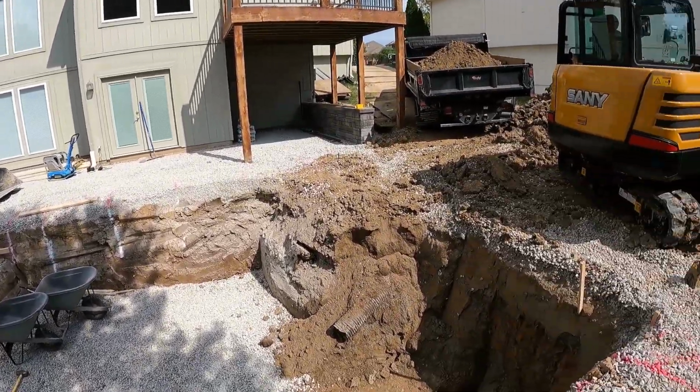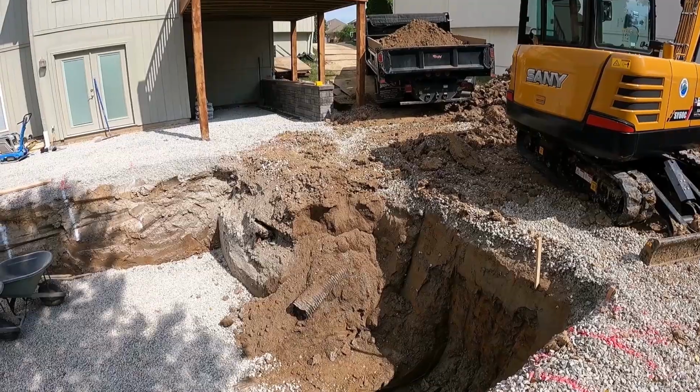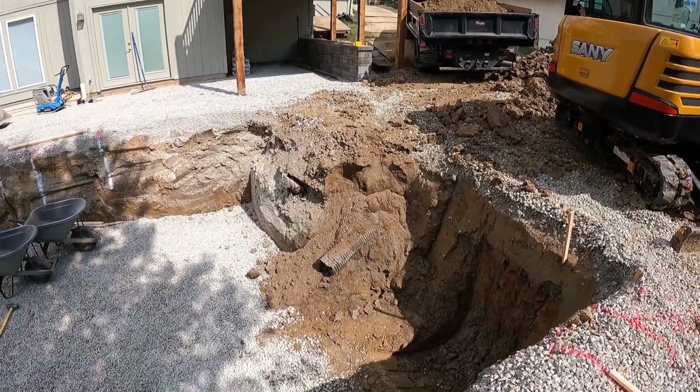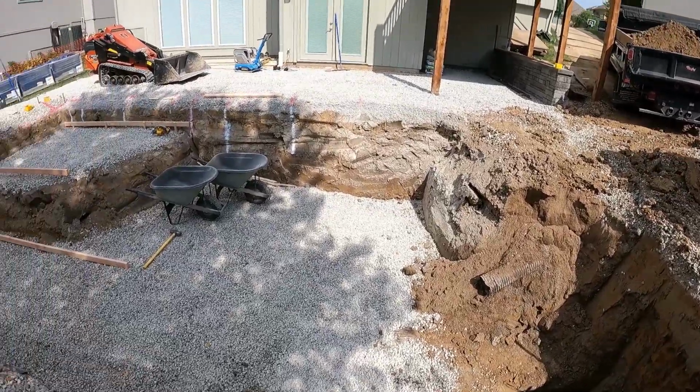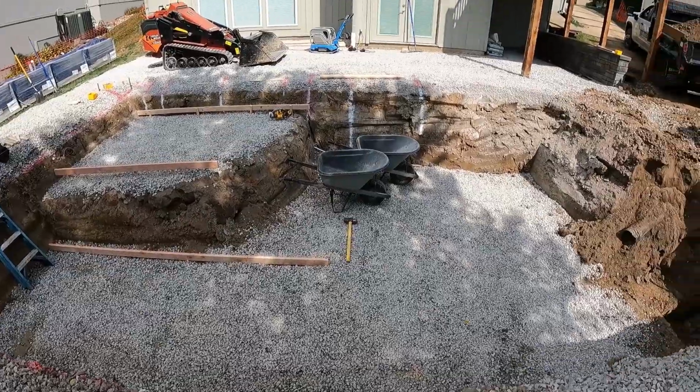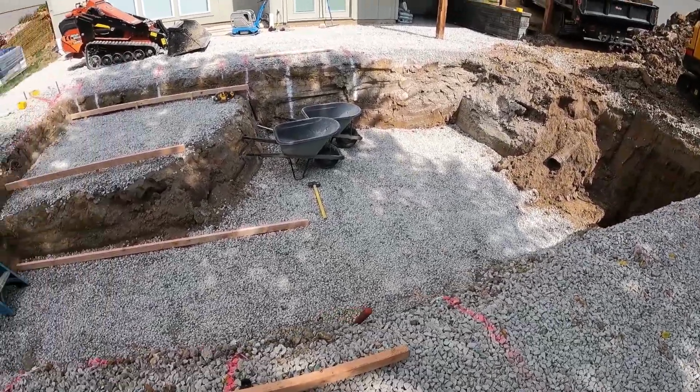Like I said, this is kind of tight, so we're just trying to make sure we have everything there, and then we'll dig this corner out, get the gravel in, get it all set up. So the pool's going to be here at 8:30, so we have a lot to do tomorrow morning, so we have a lot to do this afternoon to get this ready.